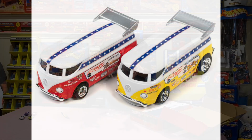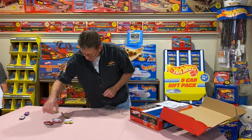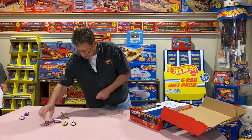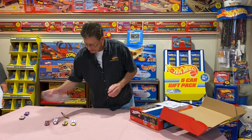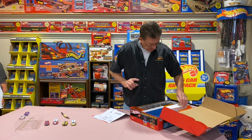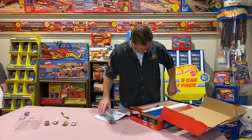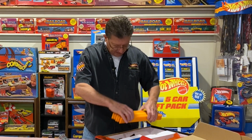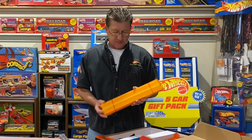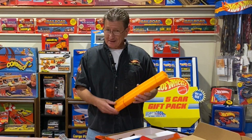So we got the Mongoose and the snake. And put those there. Look at that. That is just so cool. I love that. Man, that is awesome. All right, got our instructions. Now, another cool thing about this set is, can't forget your guardrails. This is a drag strip. All right. So now, why wouldn't you have orange track for your Hot Wheels slot car set, right? These guys thought of everything.